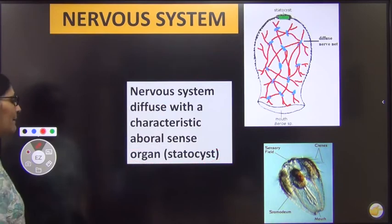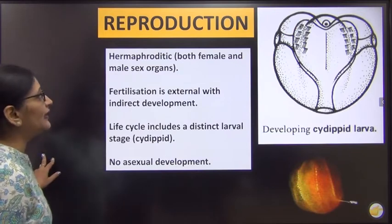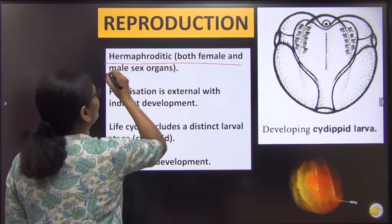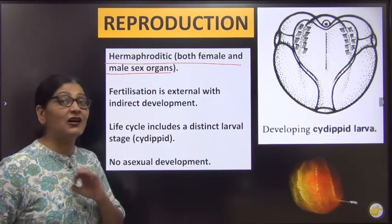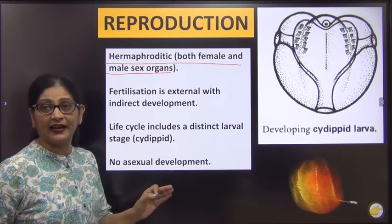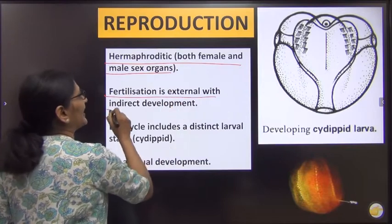basically helps in balancing. After the nervous system, we will go to the reproductive system. You had studied that ctenophora are hermaphrodite. That means male and female sex organs are found within the same body. They are bisexual. You know that in them, asexual reproduction does not take place. It is clearly written in your NCERT. There is no asexual reproduction in ctenophorans. Fertilization in them is external.